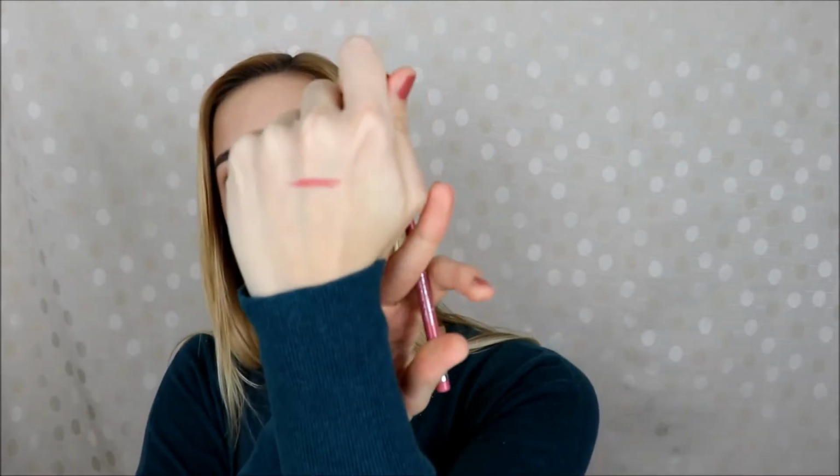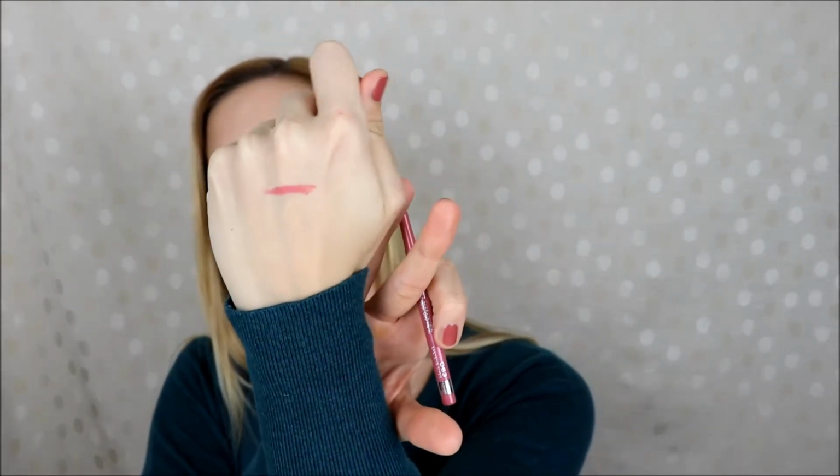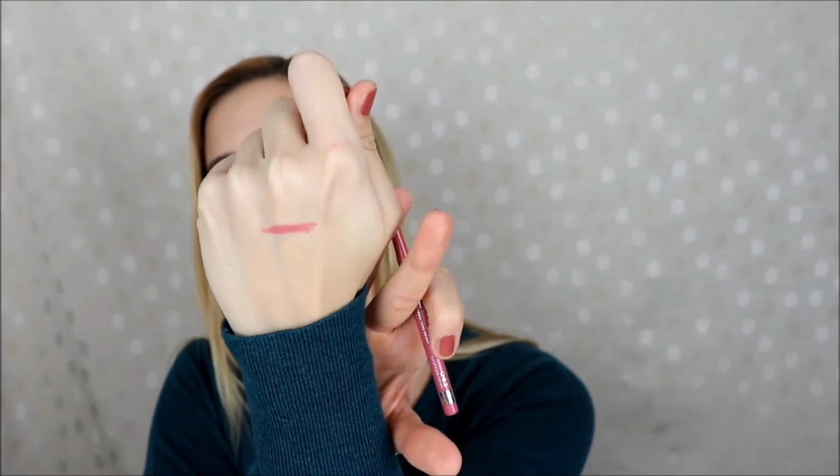Next, I have a few lip products that I would like to mention. First one is this Exaggerate lip liner from Rimmel. It's a beautiful nude, a bit pinkish shade. Let me swatch it here on the back of my hand. I really like using it for every day and it goes with so many nude lipsticks.